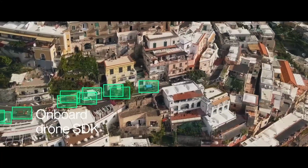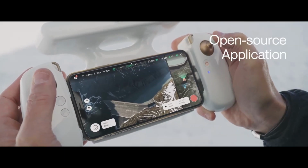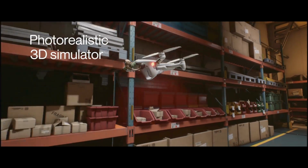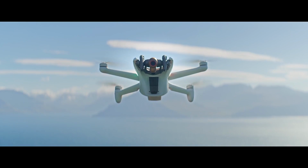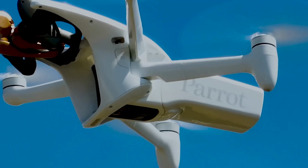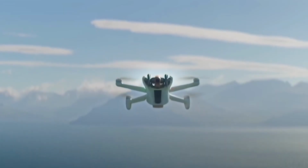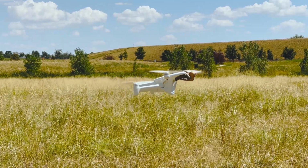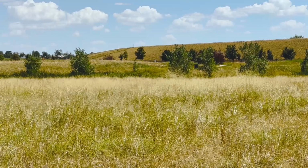On top of that, the Anafi Ai is loaded with AI-powered features, including automatic subject tracking. The AI algorithms allow the drone to adapt to its surroundings, so you can focus on capturing the perfect shot without worrying about flying. And with a solid 32-minute flight time, you'll have plenty of airtime to get all the footage you need. One downside is that the Anafi Ai lacks obstacle avoidance, so flying in environments with a lot of obstacles requires extra caution. Still, its ultra-portable design, combined with its AI and 4G capabilities, makes it an exciting option for both professionals and hobbyists alike.